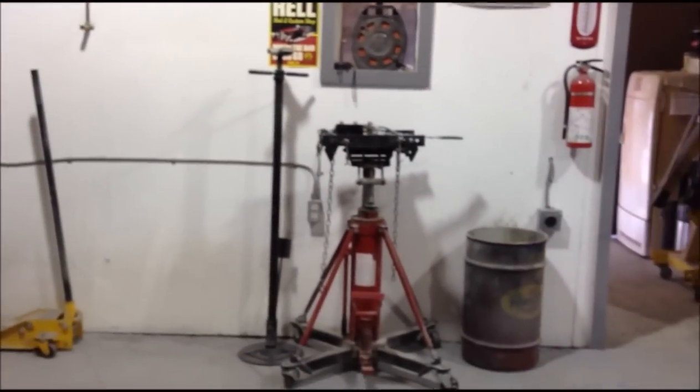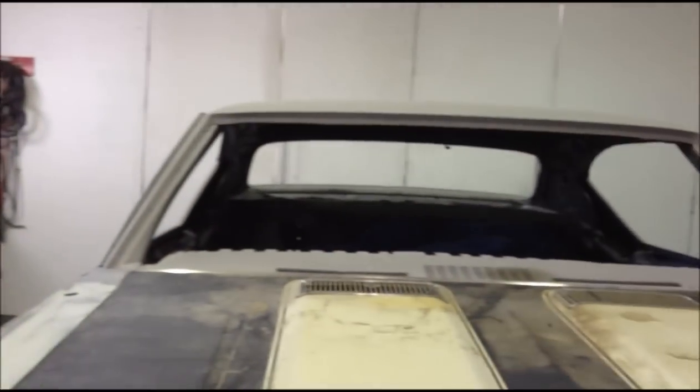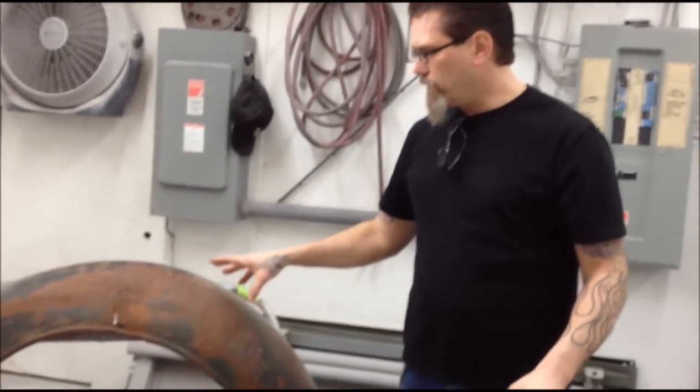And we usually always have at least three frame-off restorations on the go at once, and a couple of smaller jobs, like I consider this a smaller job, like you see up on the hoist here. Something else that's going on here. I don't have the truck here to show you, because we bring it in and out as the guy can afford it. So it's kind of a nuisance for the guy to keep bringing it back and forth, but he can only afford so much at a time, and that's fine. So we're on to it.